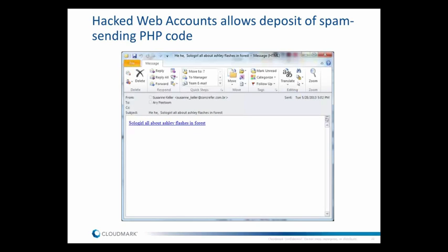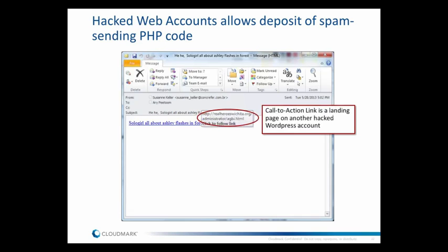Here's an example of some of the spam that we've seen sent through these hijacked PHP accounts. Interesting things about this spam is the link, or the call to action, as we call it in the spam world, that they're trying to get you to click on is actually a link to another compromised web server. So in this case, they're using not only the compromised web accounts to send the spam, but then they use the compromised web accounts to host the spam as the destination URL in the spam message itself.